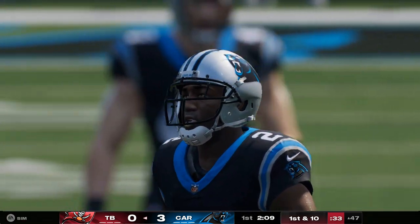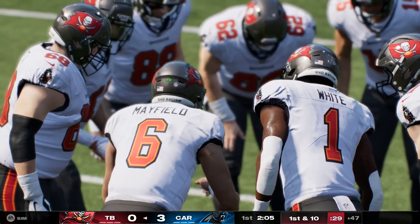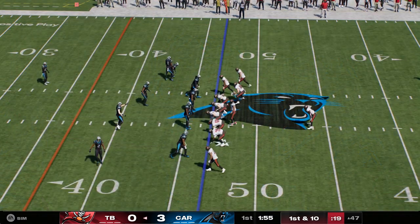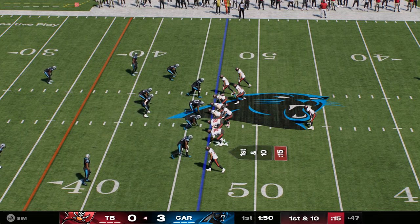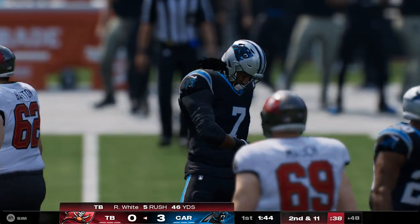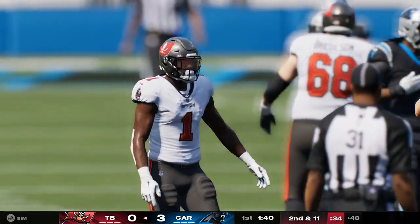The goal of every offense, Mike, is to find a way to establish a balance between the run and the pass. With some success here early on the ground, that'll open up things as the game unfolds for the quarterback in this passing game. They'll go again with White. And they're going to get him down this time. Not as easy as the last carry. This time they drop him behind the line of scrimmage.